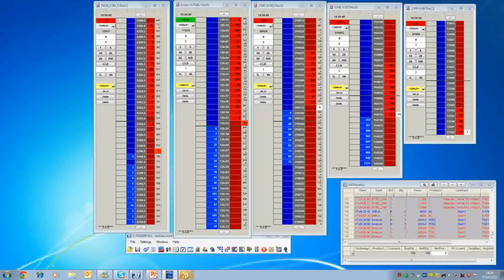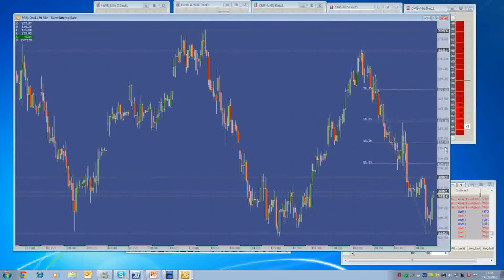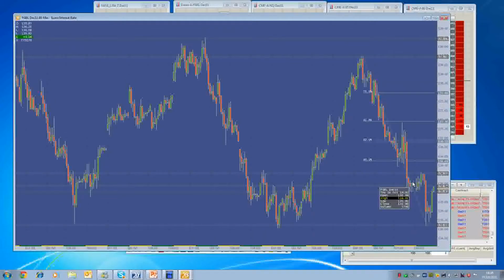I just want to have one more quick look at the Bund as well, because this is on a 60-minute chart, and as you can see, just a big fat range.